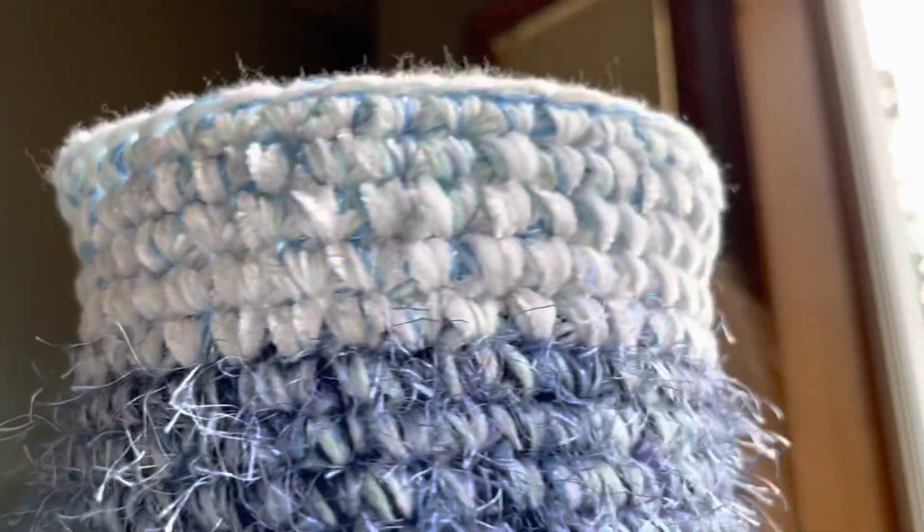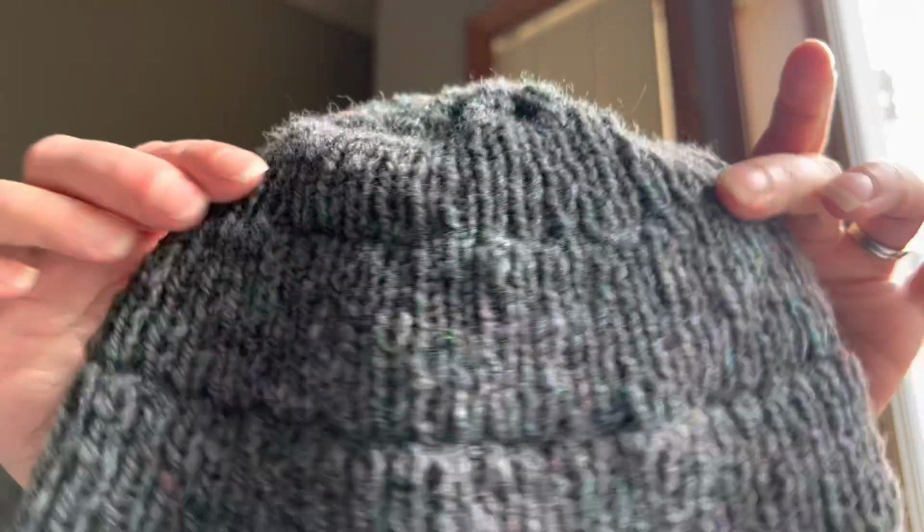Crochet: stacks of stitches on top of each other, each one works separately. Knitting: interlocked loops worked in rows. That's the base. Now, the reasons you would do one versus the other, like types of yarn.